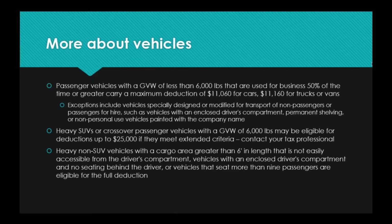Want to make sure that we go over some of the details here. So the big difference between vehicles that are covered or eligible 100% and vehicles that are not, the difference is there are passenger vehicles and non-passenger vehicles. So a passenger vehicle is obviously going to be like your car, your van, your SUV, something that you are personally driving, that other people may be a passenger in, but it is not used in the course of doing business. You are just transporting yourself and other people. These are vehicles with a gross vehicle weight of less than 6,000 pounds.